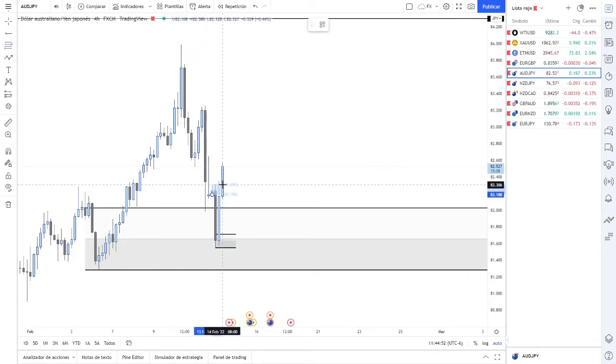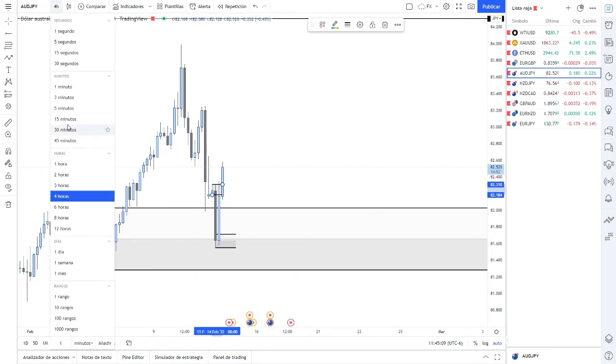Check this. This was a 4 hour supply level that has been removed already. So this is telling us bullish momentum. This is telling us that buyers are stepping in, and we should go with them.